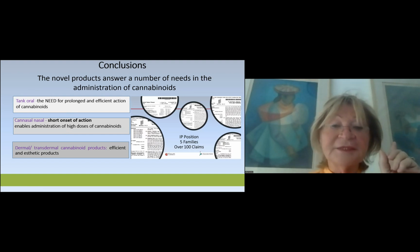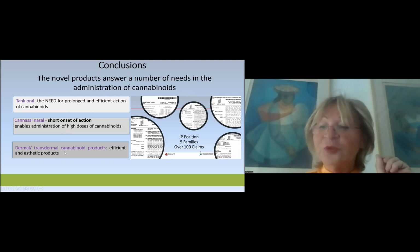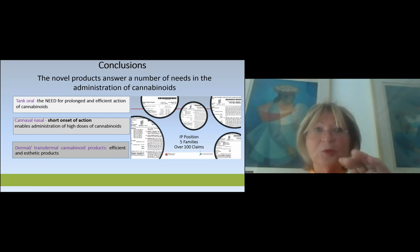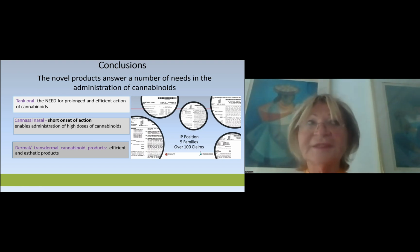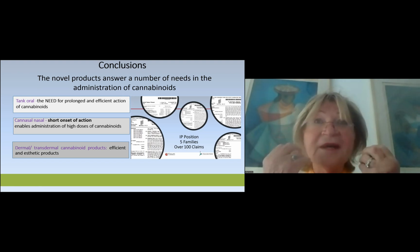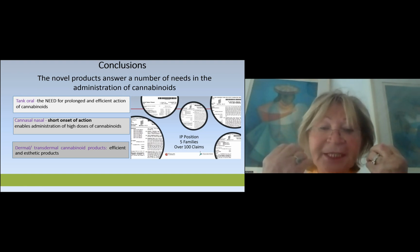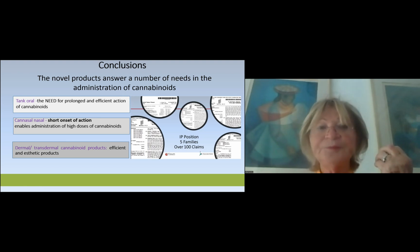For dermal, transdermal, it is also important to pay attention to how aesthetic the product is. Because if we need to use it on the skin, if it is not aesthetic and doesn't even have a good smell, there will be very low compliance. So the aesthetics of the product in this case is very important.